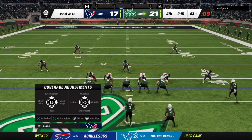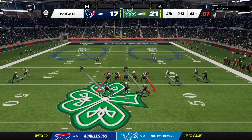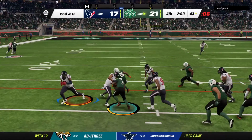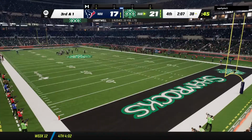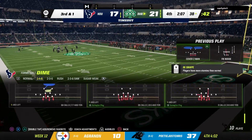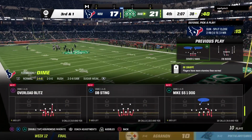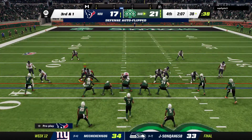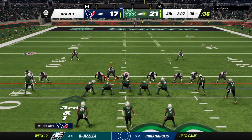Following the pickup of 4, here's 2nd and 6. They'll try and run some clock here as they keep it on the ground. And he's dropped just before the line to gain. 4-yard pickup leaves him with 3rd and 1. Here we go, 3rd and 1. Gut check time on both sides.